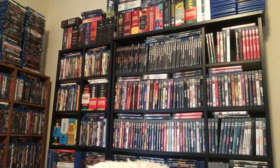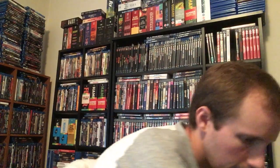Oh, here, I think they're in this. Okay, I think I found them. Okay, here they are. They're in the other bag. So these were from the pawn shop, $3 each. Their Blu-rays used to be $2. What can you do? I can't really haggle with them. They are what they are.